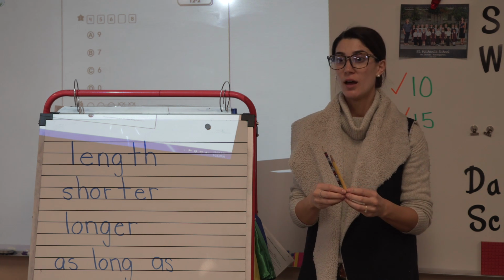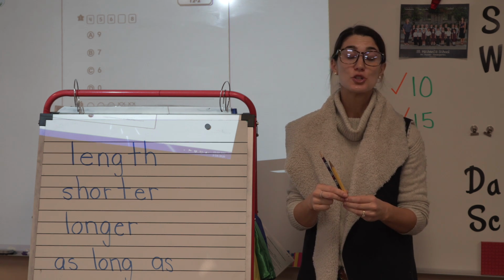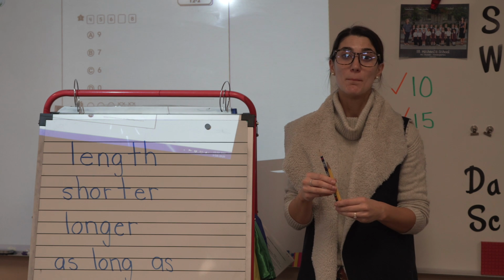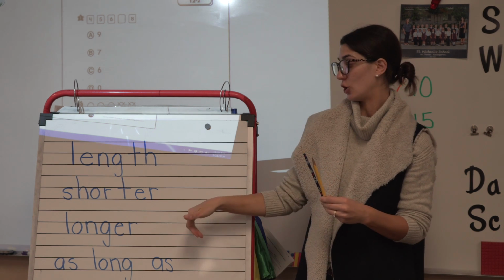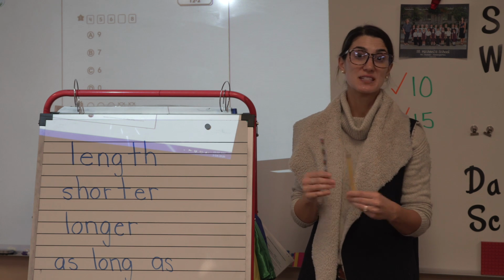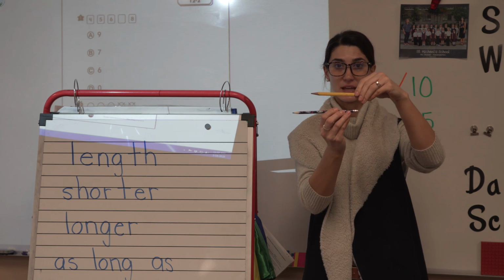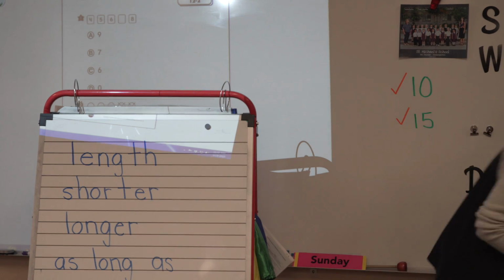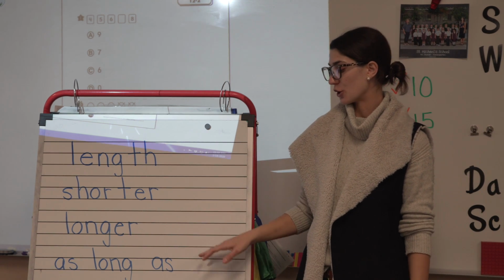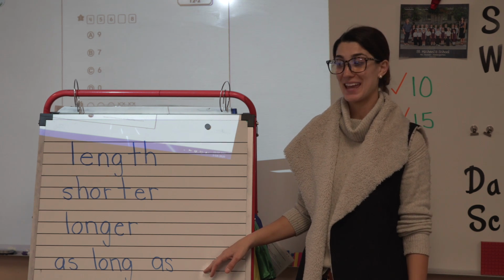Another example could be Sawyer is shorter than Mrs. Jones, but Mr. Jones is longer than Mrs. Jones. So that's another example of shorter and longer. We're comparing length, how long something is, okay? So those are our key terms: length, shorter, and longer. And then also as long as, so things that are the same length.